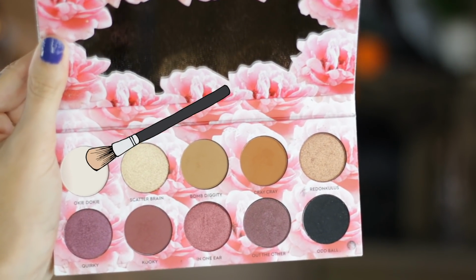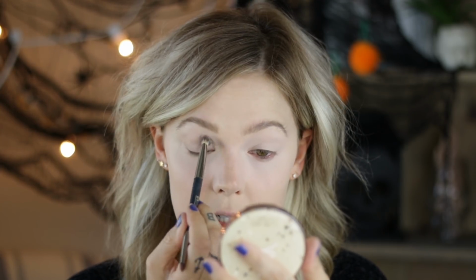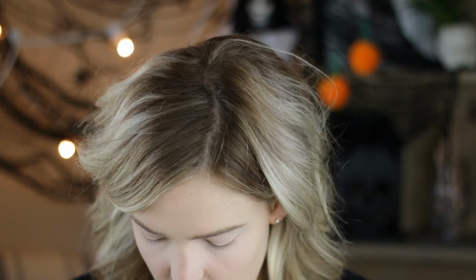Okay, so I am just going to dip into Okie Dokie, which is this first shade that's kind of a matte bone shade. This is the shade that I feel is a little bit powdery, but it is really pigmented. Some people might use it as a matte highlight shade. For me, this is like an all over corrector shade because it's the color of my skin tone. My only complaint is that it does feel a little dry, and it is powdery. When I stick my brush in it, it does have a fair amount of kick up. It's not too soft, but it definitely is powdery, unlike the rest of the shadows that I've tried.